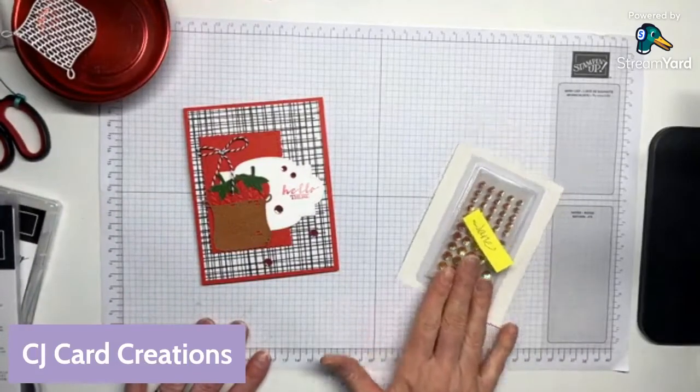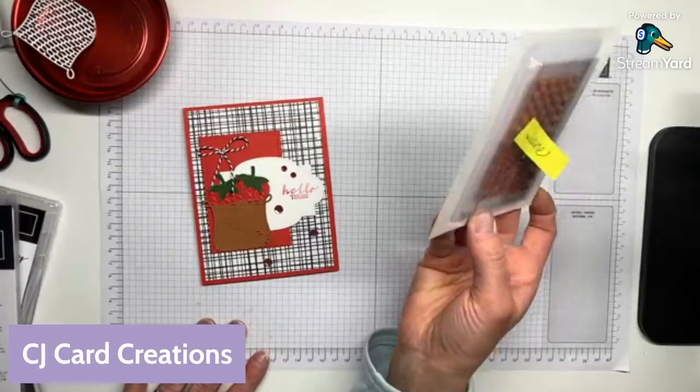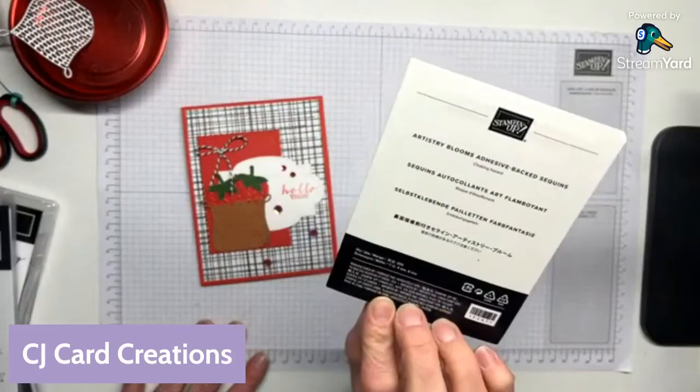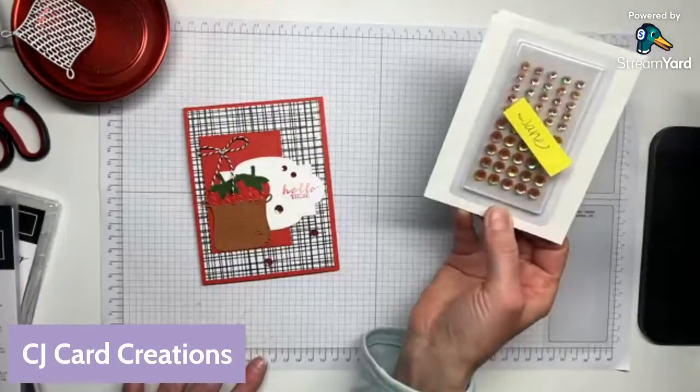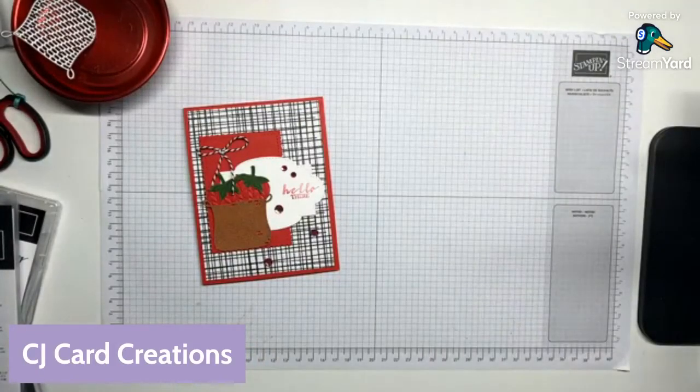All right, so these are the little sequins that I was talking about. And there are, I think, 3 sheets in there. Oh, well, it says there's 200. So that's a lot of sequins. And there's several different colors. And I have used them a ton while they've been a current product. So they are retiring. Don't miss it. The retiring list went live last week, and everything's while supplies last. So definitely don't want to wait.